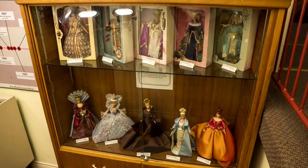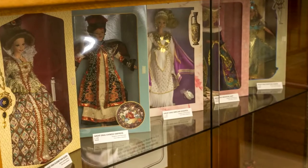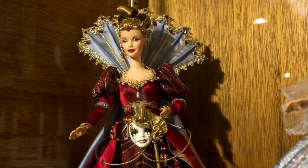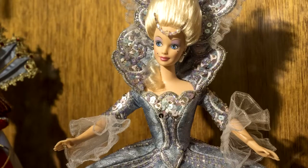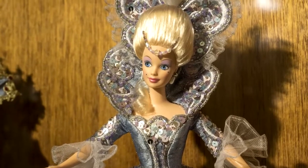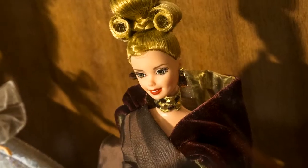In the 1990s, doll collectors flocked to buy both mid-level dolls like the Great Eras line and exclusive dolls like the exquisite Venetian Opulence Barbie or the Madame du Barbie by Bob Mackie. These collector editions offer exceptional detailing for the adult collector.